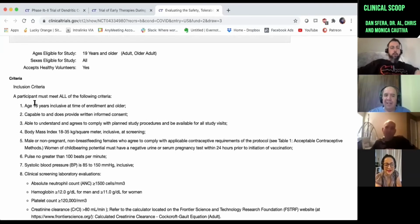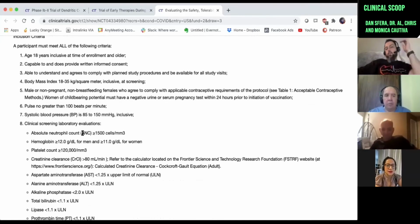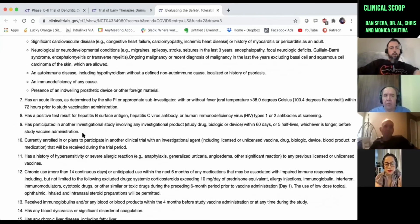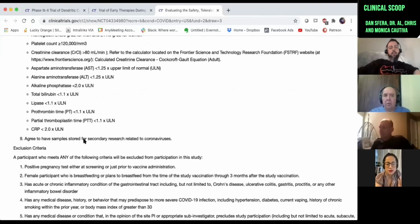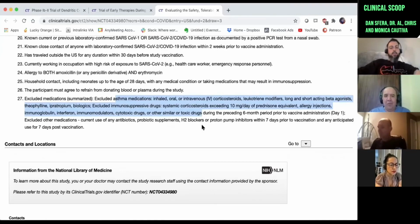Okay, inclusion criteria: 18, capable to give consent, able to understand and agrees to comply. Do you think you need a phase 1 center with overnight stays for this, or is this outpatient? No, this is outpatient only, because the measurement is not on a very frequent basis. Right, okay. And then exclusion. So this is more typical of inclusion exclusion for most studies that we're used to. You have like 9 inclusion, 27 excluded ones. I mean, they don't allow asthma medications, corticosteroids. They don't allow a lot of stuff, so it would be hard to enroll patients.